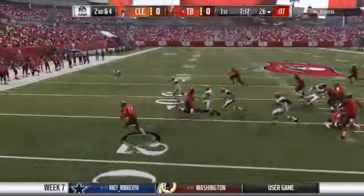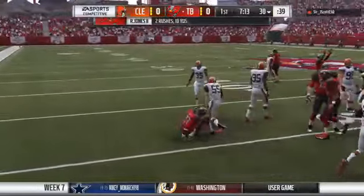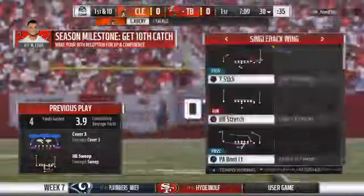They'll go again to Jones. And he'll be brought down right at the 30 here. A gain of 4 that time as the drive continues.